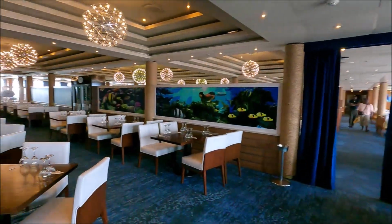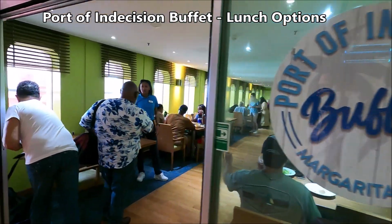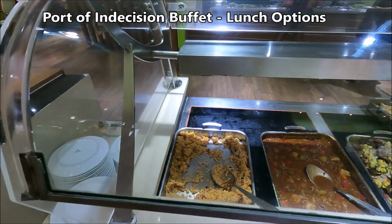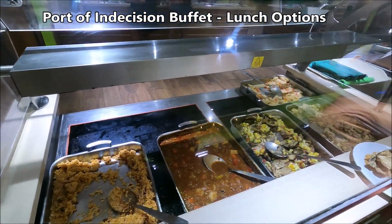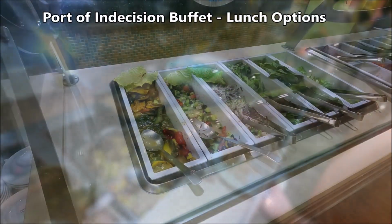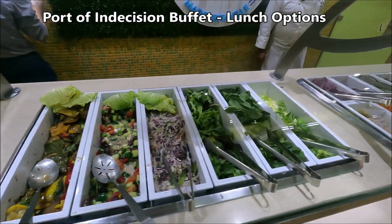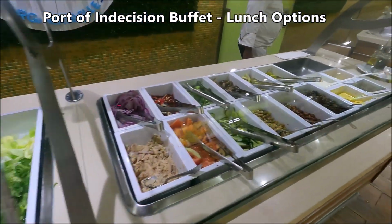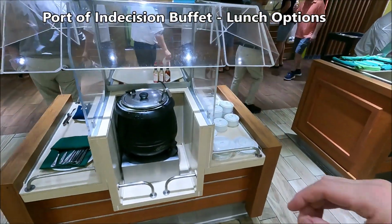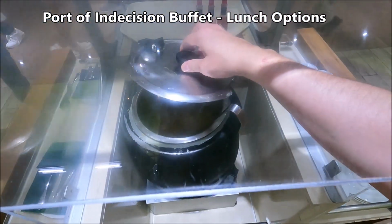So here's the Port of Indecision buffet on the Margaritaville cruise ship. This is the lunch buffet where you can get rice, pork and peas, beef stew, pork tenderloin, some chicken casserole, and fish with salsa. And here at the buffet you can make your own salad. Here's where they have some different vegetables and lettuces and toppings that you can put on your salad. And then here's the dressings as well. You can get to the soup of the day here. Here's some chicken noodle soup that they have available right now.